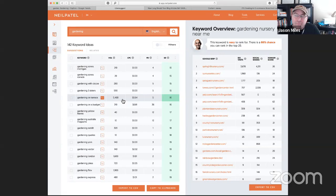Like in a condo, or is it a terraced gardening where you have like a backyard terrace? Yeah.